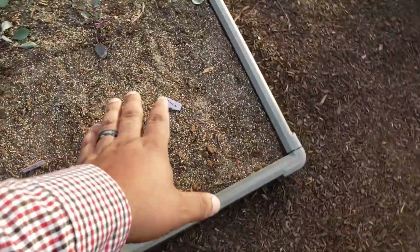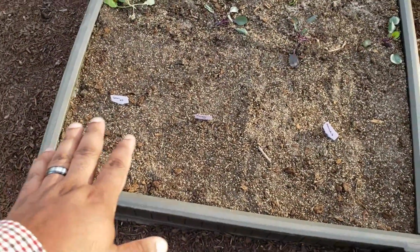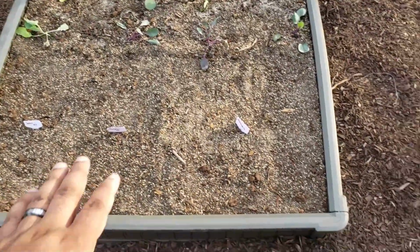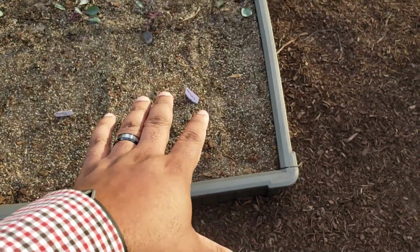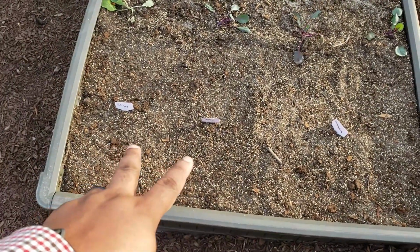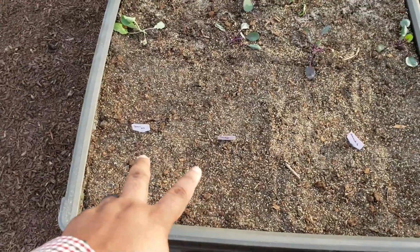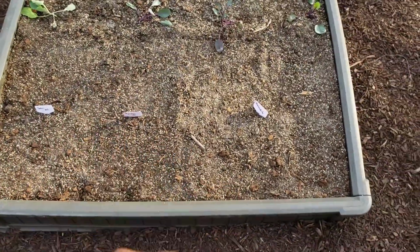In this section here, I planted 3 different types of spinach, because I'm trying to do a test to see which spinach lasts the longest. The spinach over here is called Bloomsdale. This is the one that I always use. These 2 over here, one is called Olympia, one is called Teton. They are hybrids, and I wanted to grow them together and see which one is going to last longer.